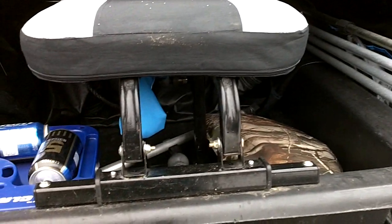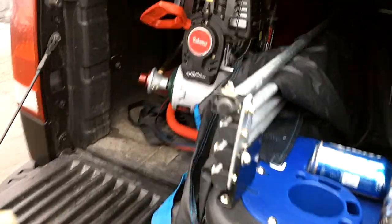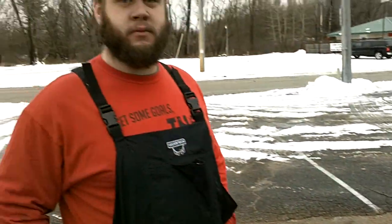January 9th, broke out my clam shack, starting to get more heavy duty. I even brought my power auger. It started on the second pull after sitting in my garage all summer, so that was cool. And now I'm with team member Jared. How you doing, Jared? Good.